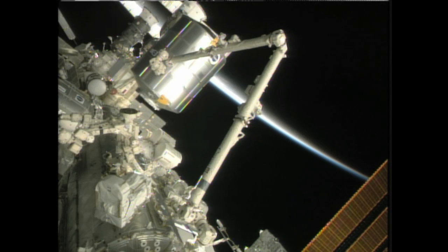The crew has been given the go to maneuver to the ready-to-latch position. Once it gets there, they will take a look, make sure everything is ready to proceed, and then they will go ahead and latch PMM onto the space station.